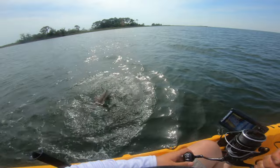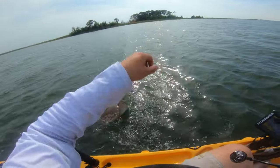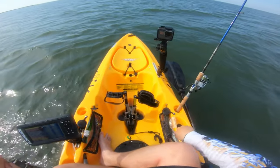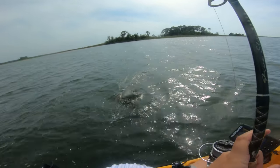This is my first time ever dealing with a stingray in the kayak, or ray. Don't really know what to do with this guy. All I know is that I need my pliers. That's about all I know.